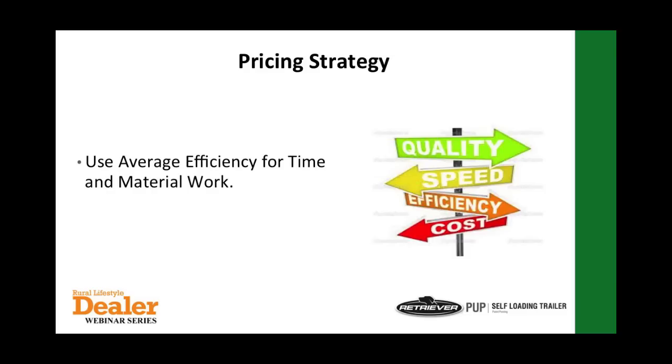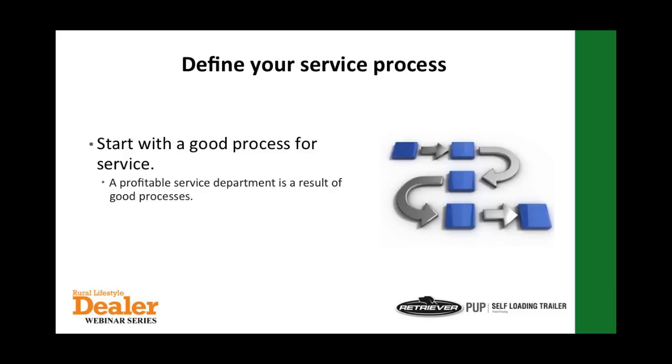Start with a good process. We talked about process before, and I have a whole workshop just on process. But you understand that from the moment equipment comes in to the moment equipment leaves, you need to have a documented process for everything that happens. We have about an 8-page process that we put in place in a dealership, and I tell people it's literally from the moment a piece of equipment touches our lot to the moment that equipment is back in their hands, we have a process for everything that happens.